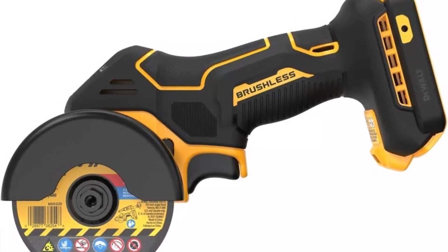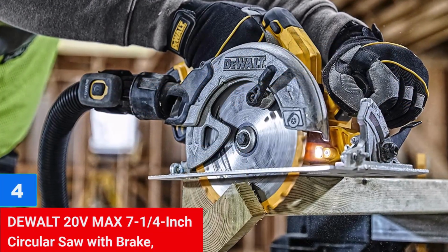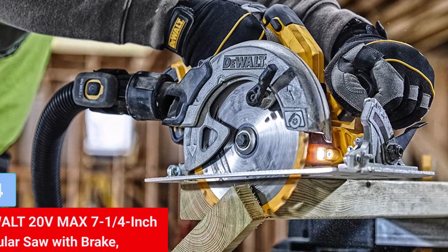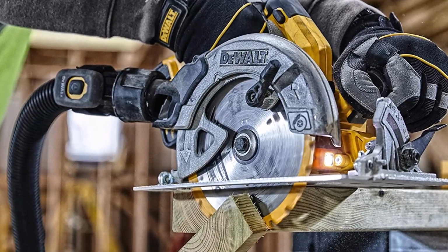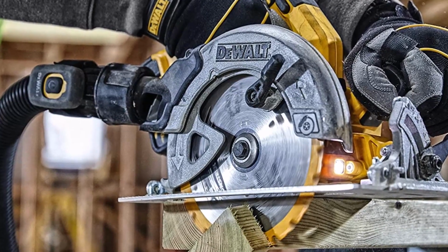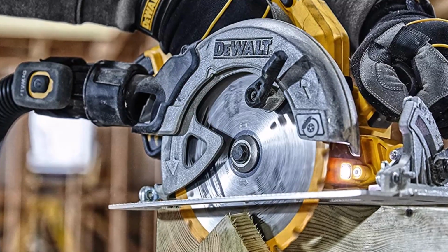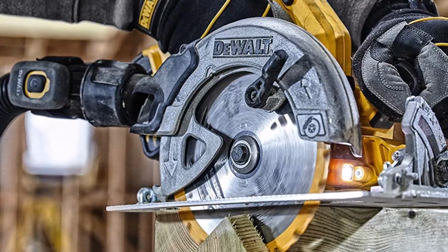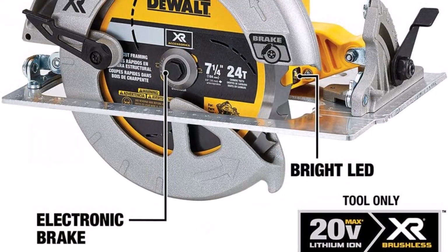The next is Number 4, DEWALT 20V Max 7-1/4-inch Circular Saw with Brake. The DEWALT 20V Max 7-1/4-inch Circular Saw with Brake, tool only, cordless is a powerful and reliable tool for DIYers and professionals alike. It features a brushless motor that provides 5500 RPM, a 7-1/4-inch blade with 2 9/16-inch cutting capacity, and a bevel capacity up to 57 degrees.